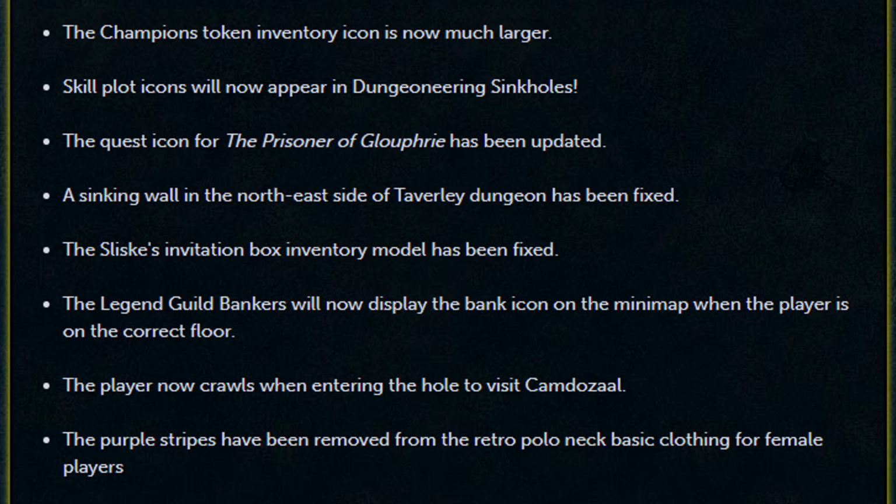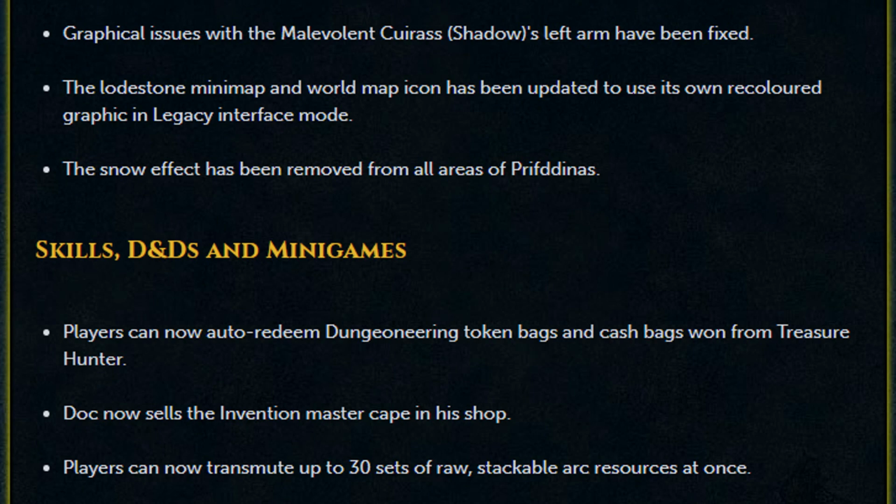The Legends Guild bankers will now display the bank icon on the minimap when the player is on the correct floor. The player now crawls when entering the hole to visit Camdozal. The purple stripes have been removed from the retro polo neck basic clothing for female players. Graphical issues with the Malevolent Cuirass Shadow's left arm have been fixed. The Lodestone minimap and world map icons have been updated to use their own recolored graphic in Legacy interface mode. The snow effect has been removed from all areas of Prifddinas. Players can now auto-redeem Dungeoneering token bags and cash bags won from Treasure Hunter. Doc now sells the Invention Master Cape in his shop.